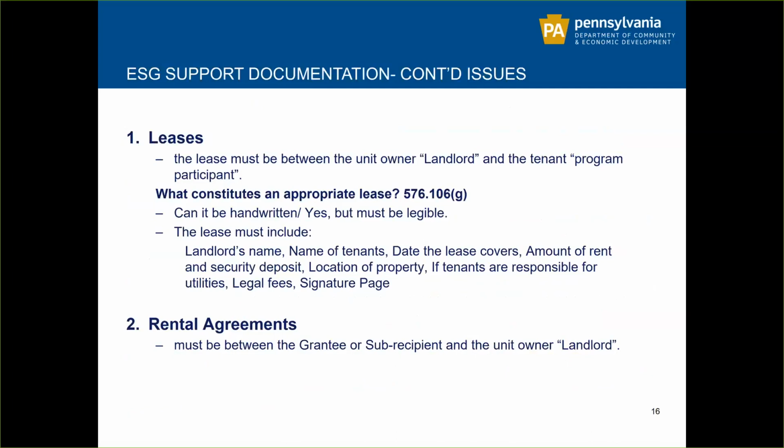You don't have to submit the entire lease. Most of this information can be found on the first, second, and third page of the leases, and then of course the signature page being the last page. Total of 4 or 5 pages, pretty much, just as long as that information is on those pages. Everything else you don't have to submit. And we also need the rental agreement, and the rental agreement is between the grantee or the subrecipient and the unit owner, which is the landlord.